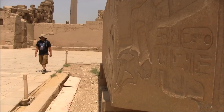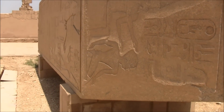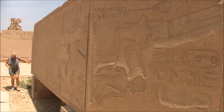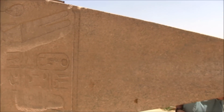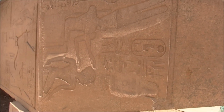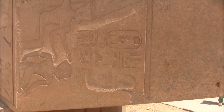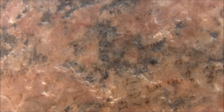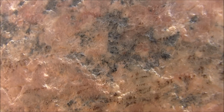Now, to add to the idea that rose granite could have been used in some kind of sonic or energy technology, this obelisk section, if you strike it with your fist, it makes a sound. Could you please do that a few times, please? You hear that?